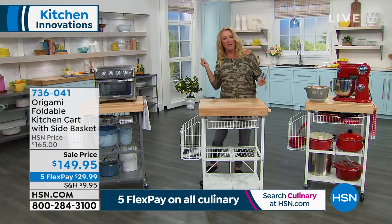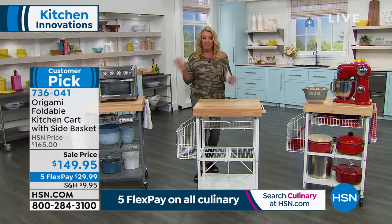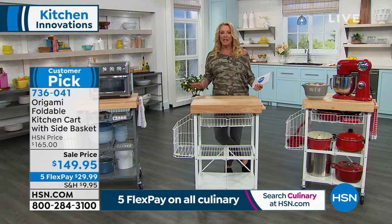All right, so certainly when you think about kitchens and you think about kitchen innovation, we could not do a show without having the origami kitchen cart. And this is the latest version. And by the way, it's the first time I'm even seeing this new deep basket on the side. If you wanna talk about something that extends your countertop space, and real estate in the kitchen is premium, this is what you wanna have in your home.